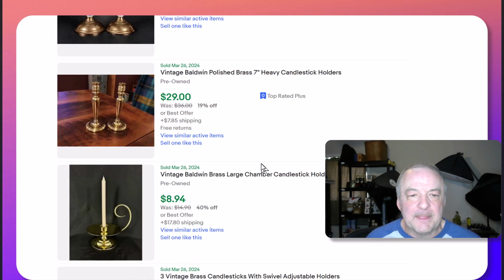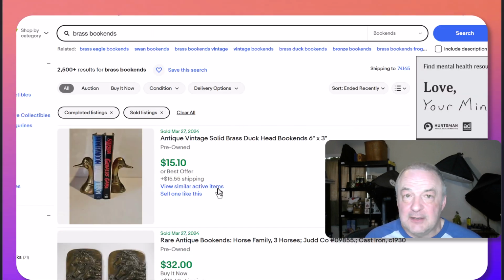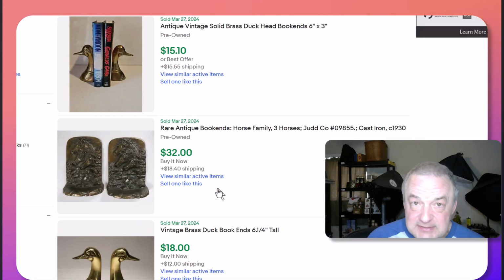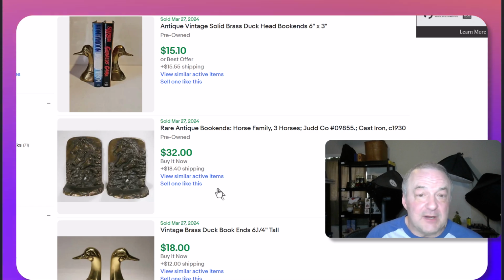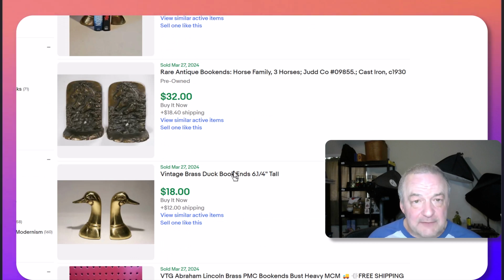But it's possible. What about other types of items? Bookends. Bookends are hot. Brass bookends, source them, buy them. You're going to find they're not selling for much at all. How much would these horse bookends sell for? $32. But I mean, how much would they sell for at a garage sale? $3 at most. A pair of matching bookends. Sometimes with a bookend you only get one of them, but just like candlesticks, it's better to have two.